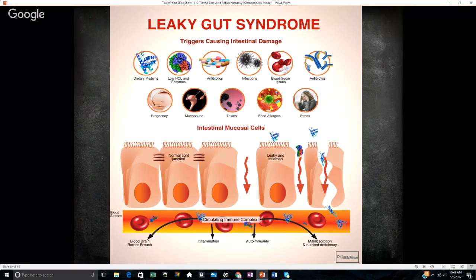You can see right up here, what are some of the major triggers? Low HCl. HCl is hydrochloric acid, stomach acid. So low stomach acid and low enzymes are going to tear apart this little junction in between the intestinal cells, the little villi.